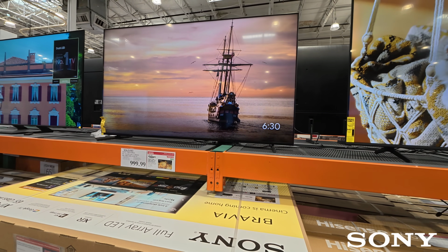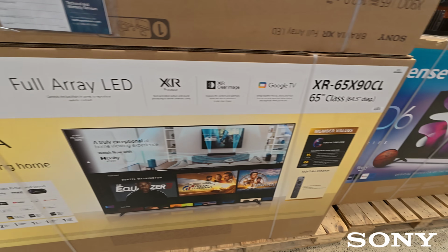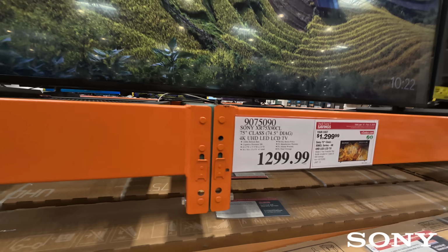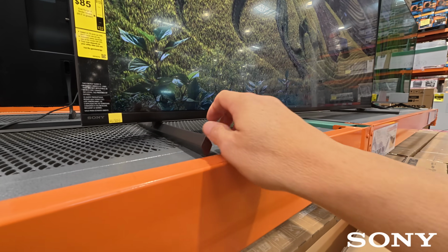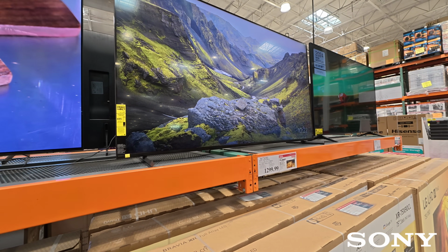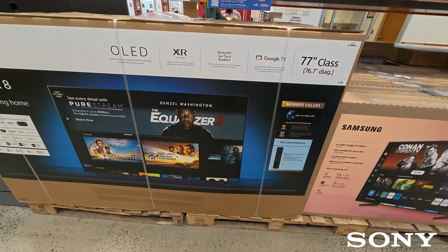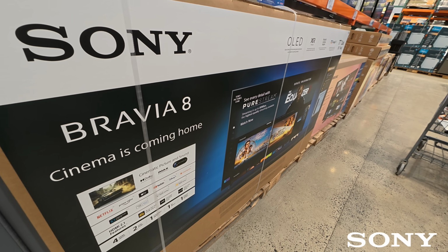Now, before we look at a larger X90L, a lot of different TVs are also available online. What I want to show you is what is in store as we look at the 75-inch X90L. You can all go on the website and see what's there. What I want to do is show you what you can go get right now and take home with you. That is important to me as far as any kind of brick and mortar location. It also means you can return that TV to this location if something's wrong with it. So there are more options, even laser TVs, as we look at the Bravia 8 online, but this is more of an in-store experience that I'm sharing with you.